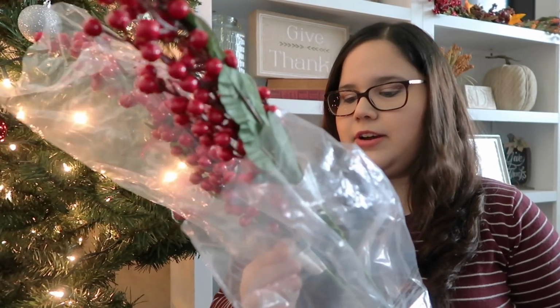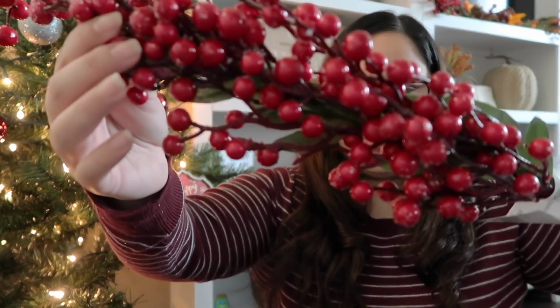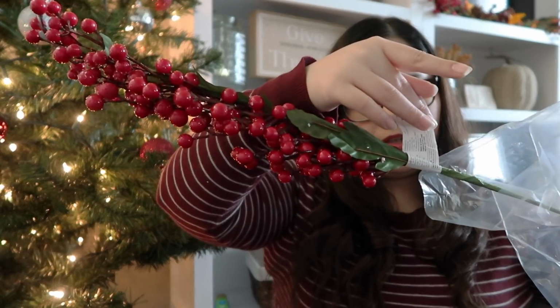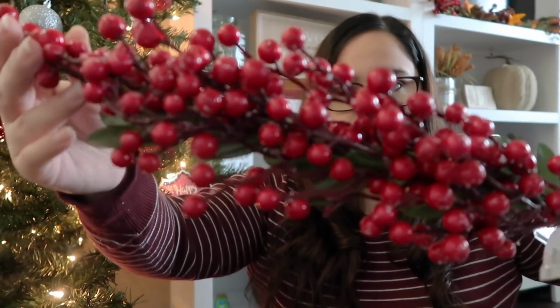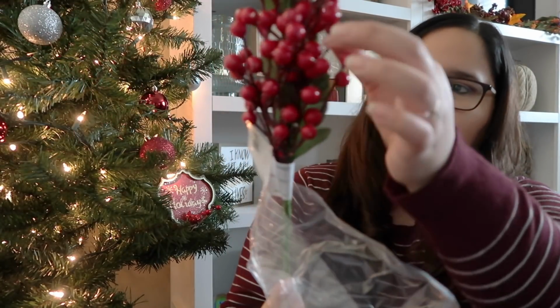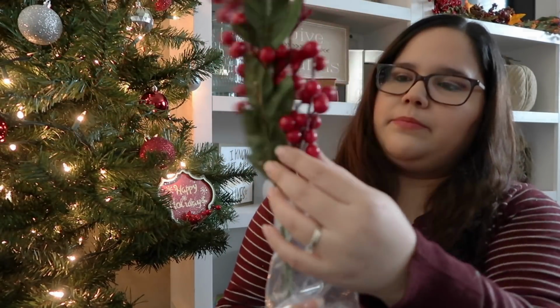These are actually from Lowe's, and I was very impressed with the quality of the berries. So this is what they look like, and these were $4.98. I thought it was such a good deal. And like I said, same thing. I can either pick them up, like you can see, you can pick them apart, put them in garland, do stuff like that.